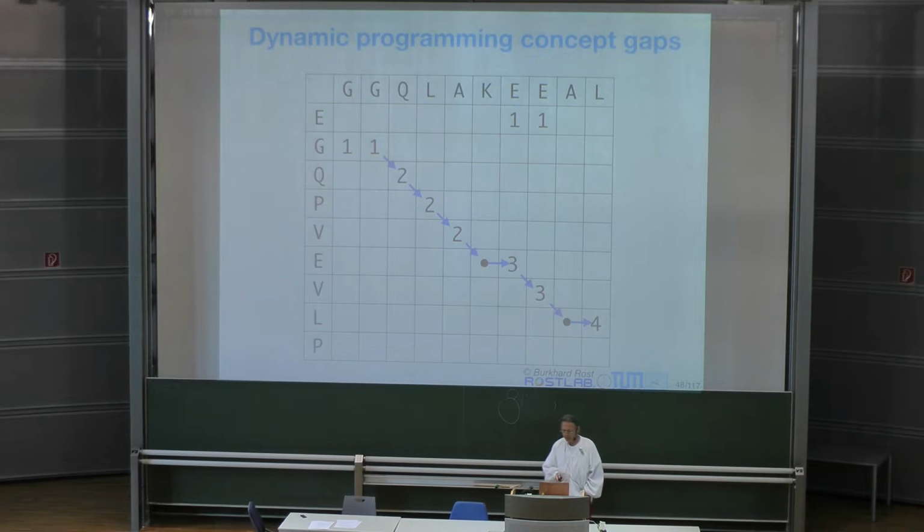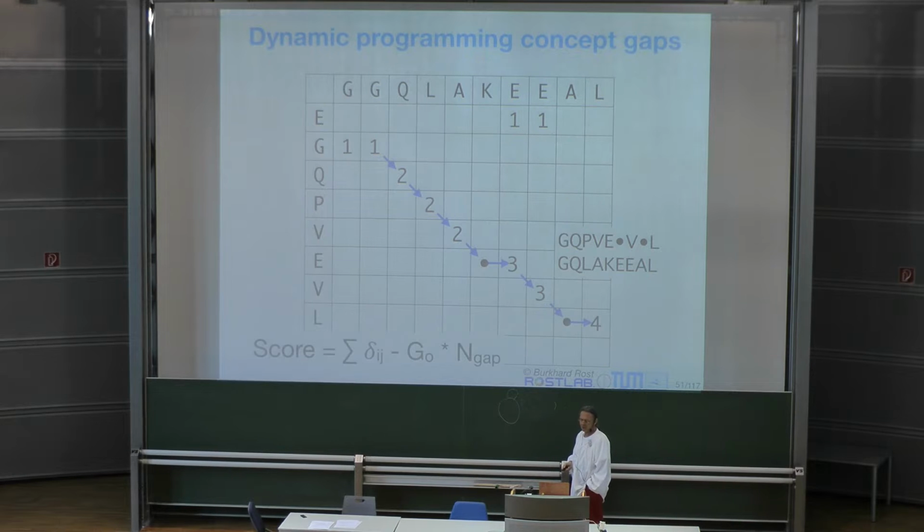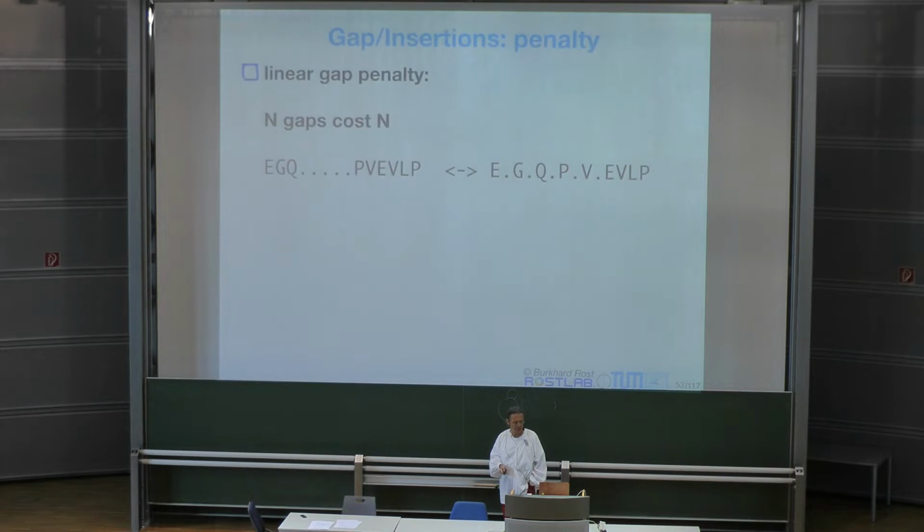Okay, in the dynamic programming, this gap means you move in that direction, so you go off the diagonal. And in this particular case here, this is the way you get at the 4. Now, there's another trace in here that gives you another alignment. And then, in fact, I missed a slide.